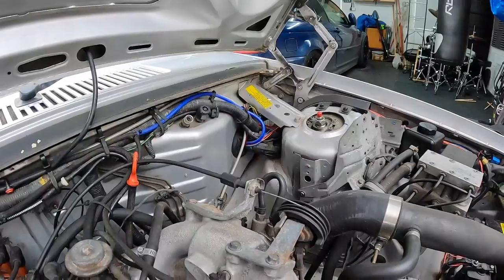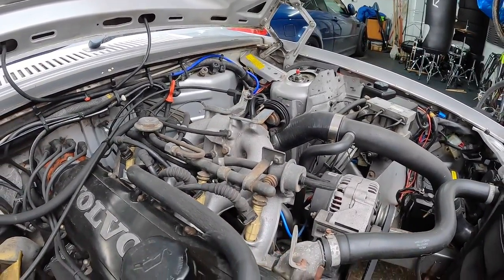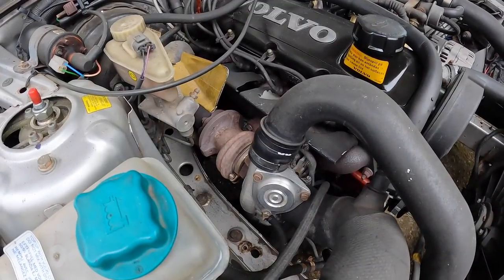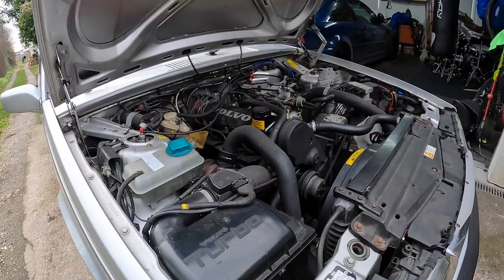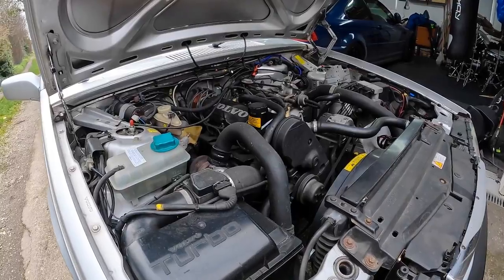8 valve head. Bottom end and everything sort of internally is standard. It has got an uprated cam in it, uprated injectors, which just come off a T5. Bosch injectors, I think about 350cc. Slightly bigger turbo, again off of a T5R. Essentially still a small turbo in the grand scheme of things, but bigger than the standard one. And of course, you up the boost a bit and you make like good gains.